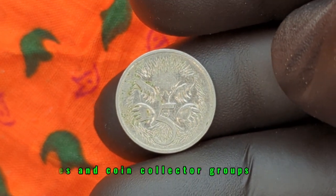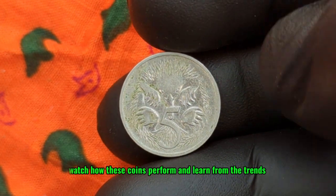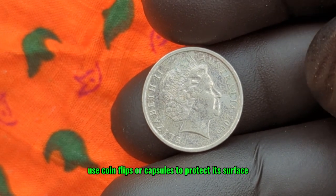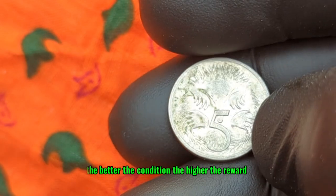Also, keep an eye on online auction sites and coin collector groups. Watch how these coins perform and learn from the trends. Storing your coin properly is also crucial. Use coin flips or capsules to protect its surface and keep it away from humidity and air exposure. The better the condition, the higher the reward.